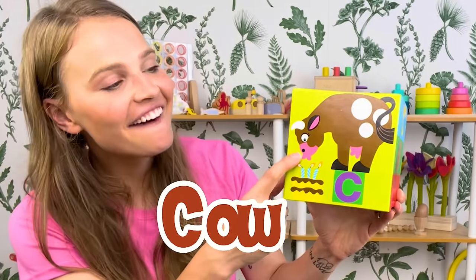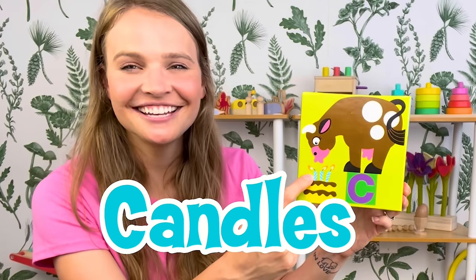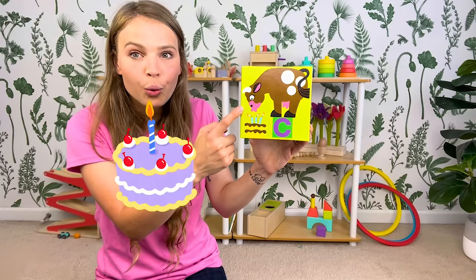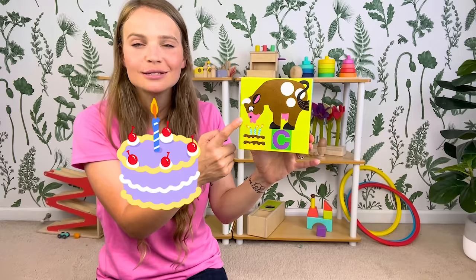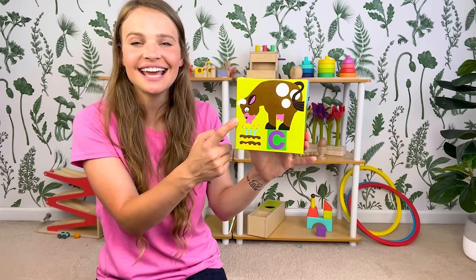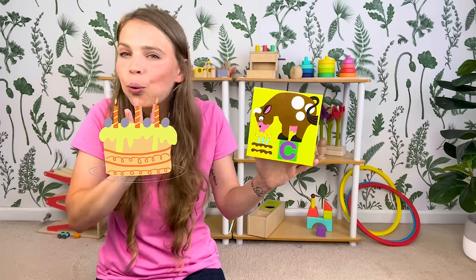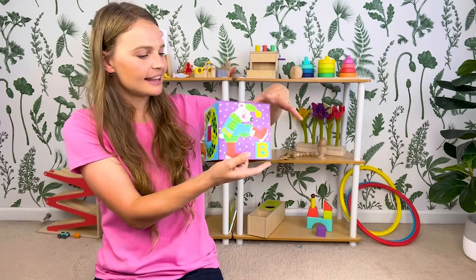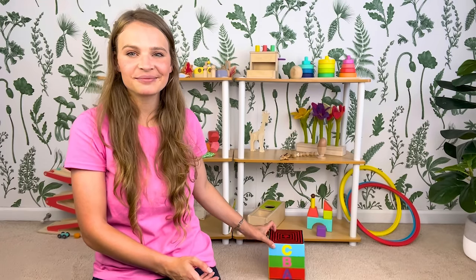C for cow eating a cake with candles. And the cow's blowing them out like this. Can you show me how you blow out candles? Let's blow on three together. One, two, three. Great job blowing out your candles. Let's set this block right here.